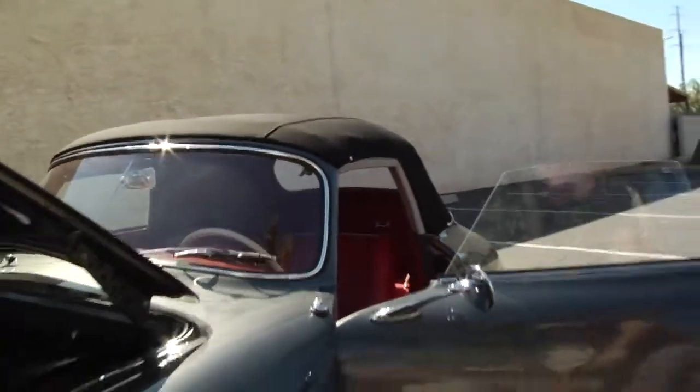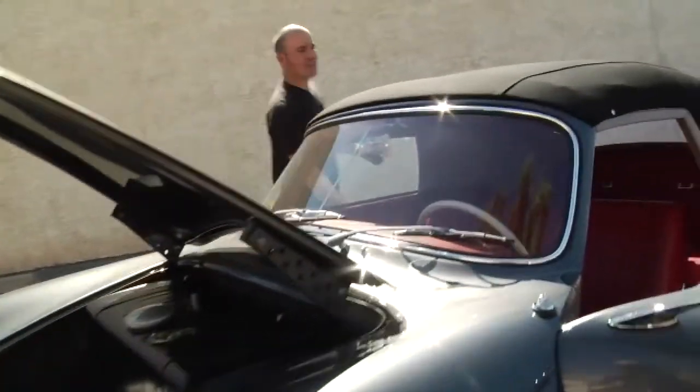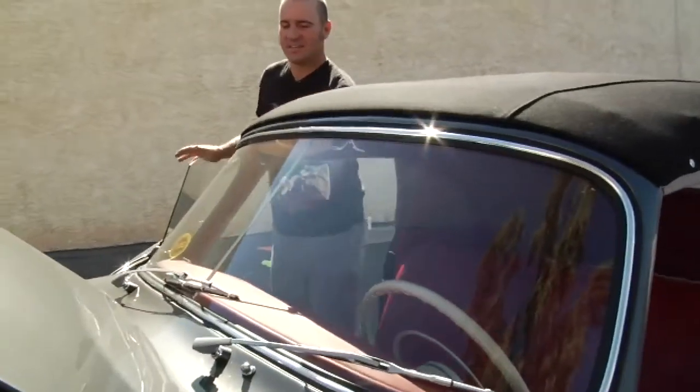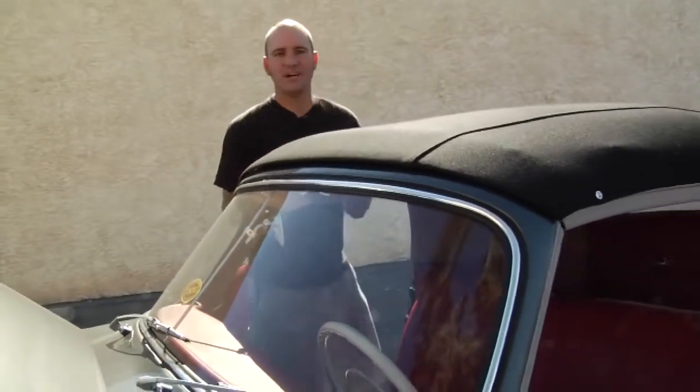Go ahead and put the top down. Actually, the customers prefer the tops always down. They commented to the interior guy that now that they've spent the money to restore the top and put a new top on, they probably will never see it up.